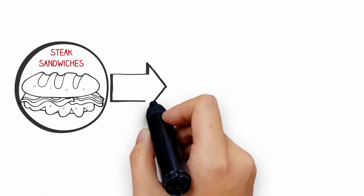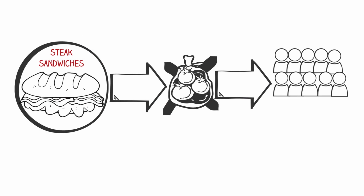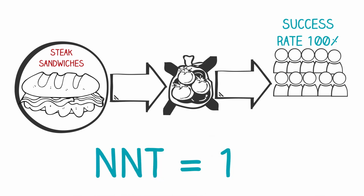If you made 10 steak sandwiches and there weren't any vegetarians in the group, chances are that all 10 people would say they weren't hungry after they finished lunch. Success rate, 100%. NNT equals 1.